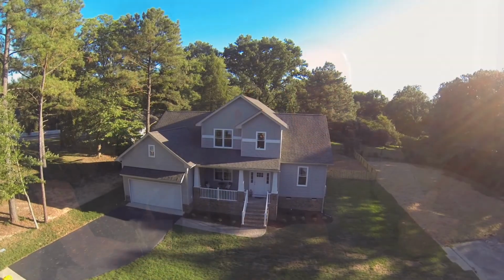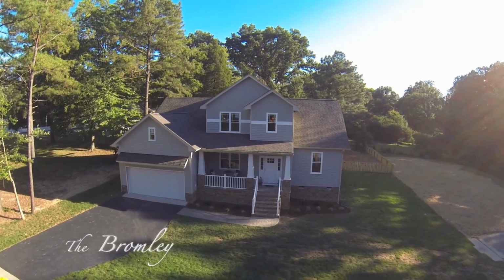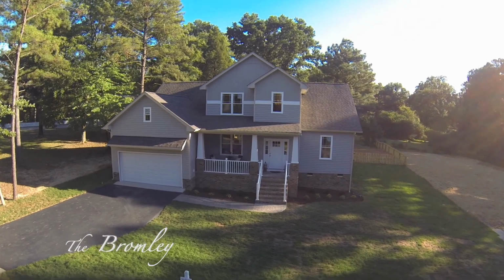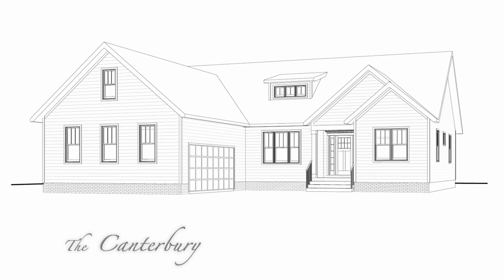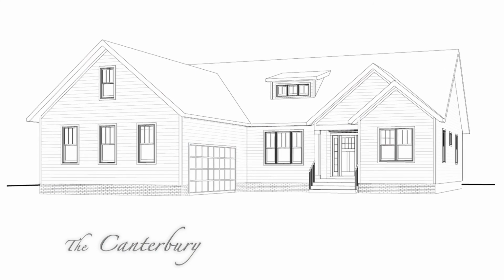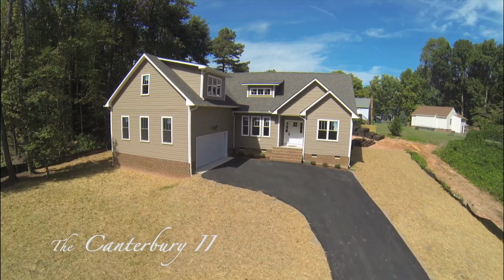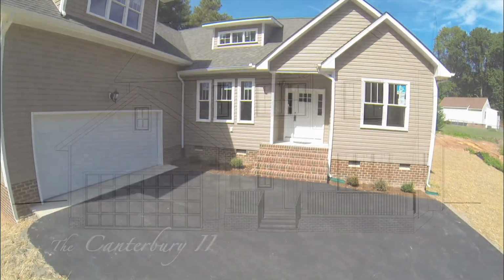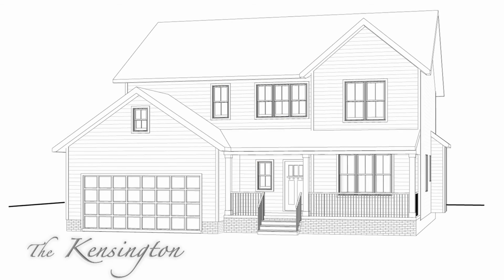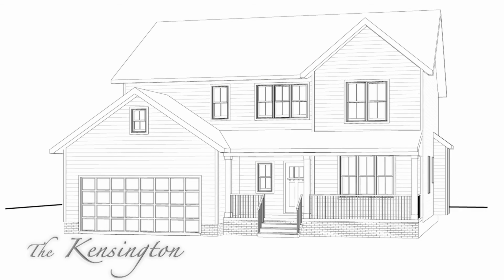When I initially began development here at Boxwood Manor, we came up with 4 different floor plans. The model, which is the Bromley, has the most versatility. The Canterbury 1 is the ranch home all on one level. We have the Canterbury 2, offering that same ranch feel with an upstairs, potentially doubling the square footage. And we have the Kensington, which is all 4 bedrooms upstairs, no downstairs living.